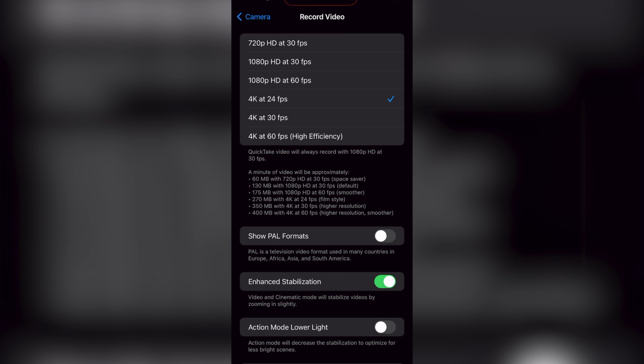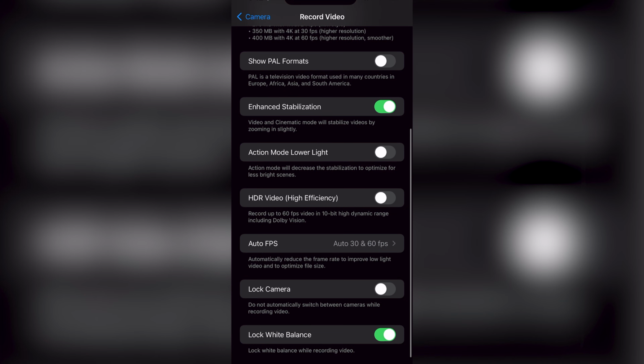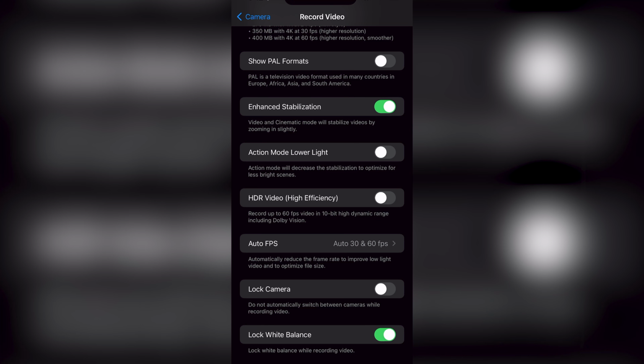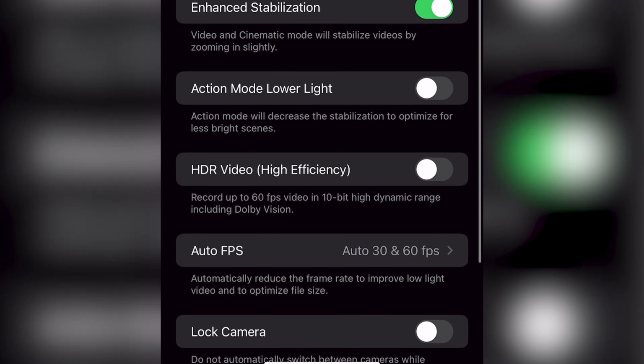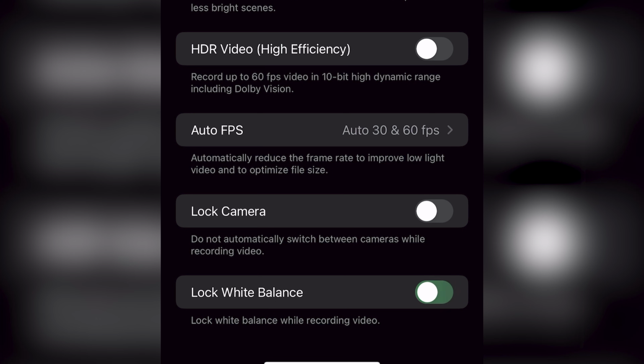Now, based on what I've read on Reddit, there are some debates about 24 versus 30. Some people say 30 looks better and 24 is choppy. I just went with my tried and true of 24, and I also went into record video and I scrolled down in my settings and I made sure that lock white balance was selected. This is important because when I'm recording a clip, I want to make sure that my white balance stays constant throughout. I don't want it changing. So that's the main setting that you want to select.